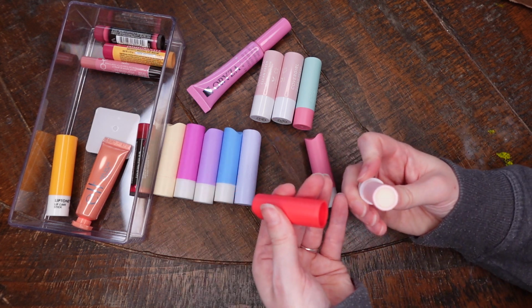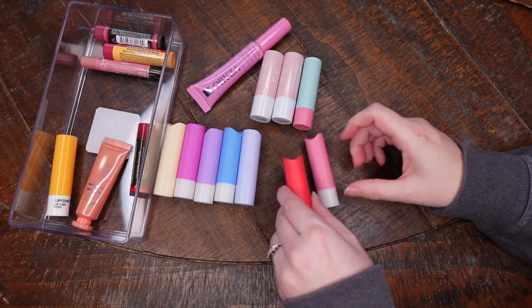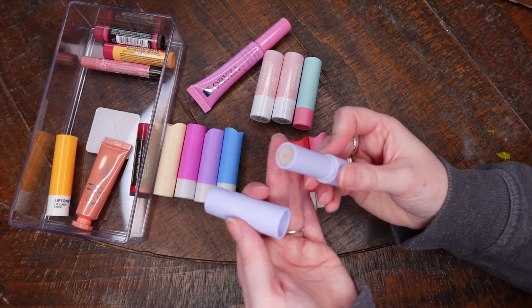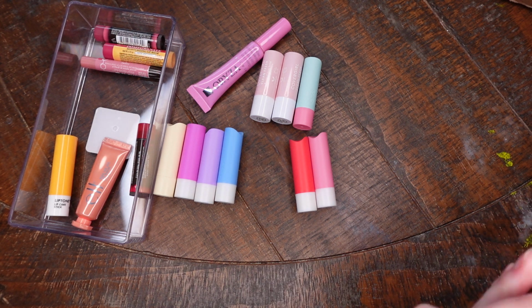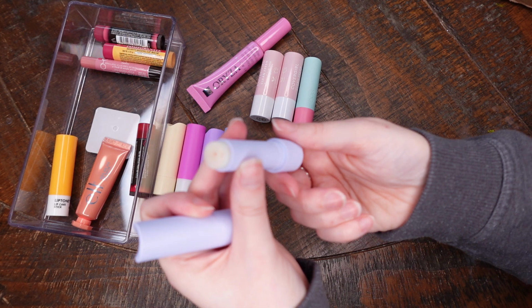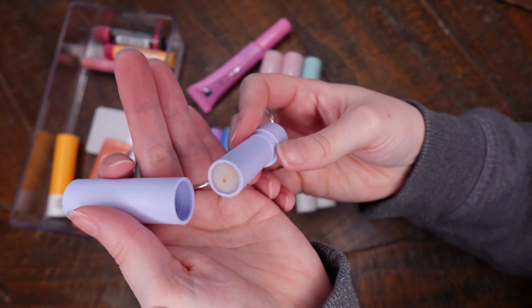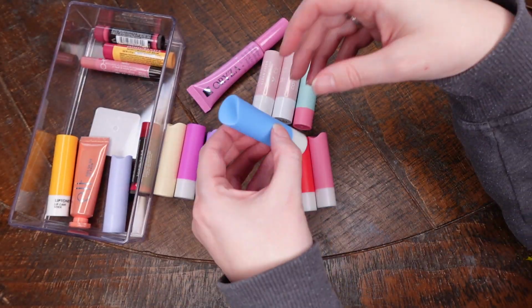Let's see. That one's been used. Okay, that one's a minty one. I will probably keep that one, especially because it's already been used. This one has definitely been used. You can see other lip color on it. Oh, but that has like no scent. Hold on. Okay, that one I think has gone bad because there is no scent and it's like oddly no scent. So I'm just going to declutter that one.